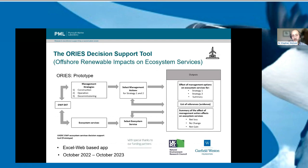There are various metrics and tools currently being developed around environmental net gain, but I quickly wanted to highlight one that we're developing specifically as part of the DREAMS and UKIRK projects called ORIs, which will be looking at how offshore wind farms in particular impact on ecosystem services. This will be building on a lot of the evidence synthesis work that was done in DREAMS, and also probably implementing some of the insight synthesis work as well.